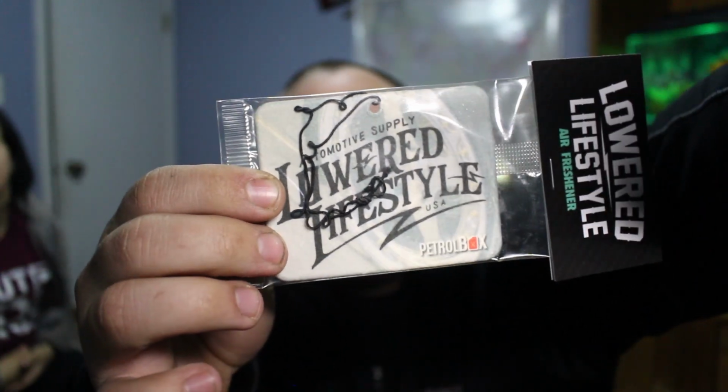Got another air freshener. Lowered Lifestyle Scent and Air Freshener. Normally, I give these the sniff test. The background on it's a pretty nice wheel. Don't know what wheel it is, but it looks nice. I normally give it the first sniff test, but Phoenix apparently wants to try it before me.